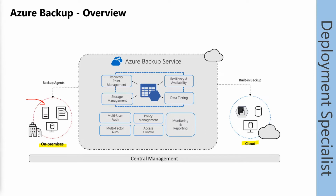But for sure, you can also use Azure Backup to back up your domain controllers, your file servers, your management hosts. Also, your clients can be backed up. We have a backup agent to provide this backup for our on-premises infrastructure. We will use the Azure Backup agent.